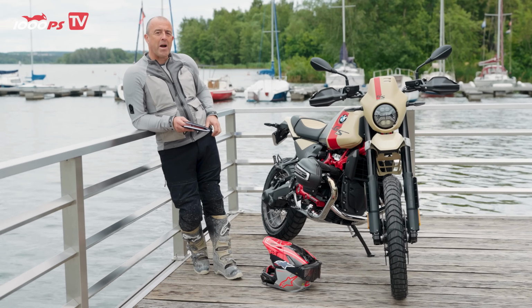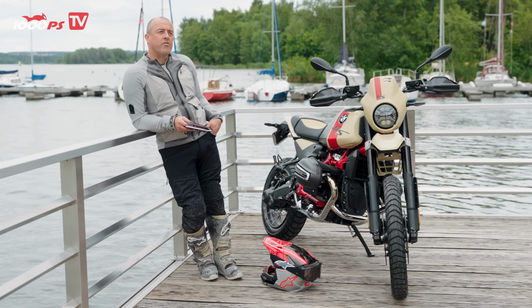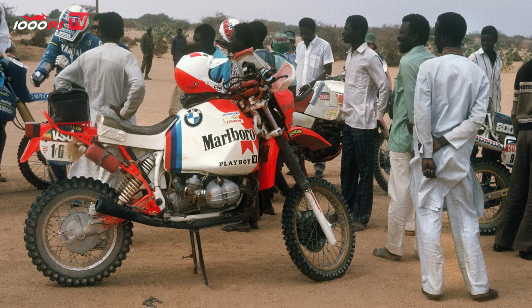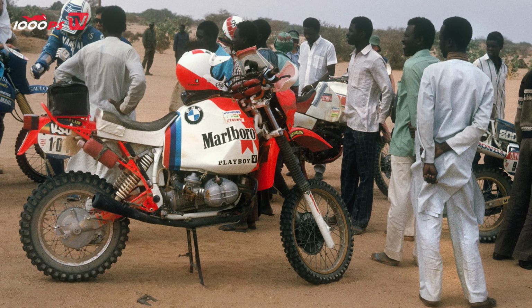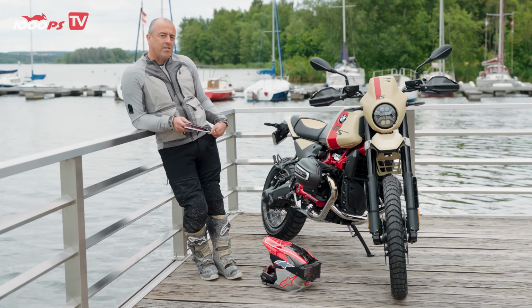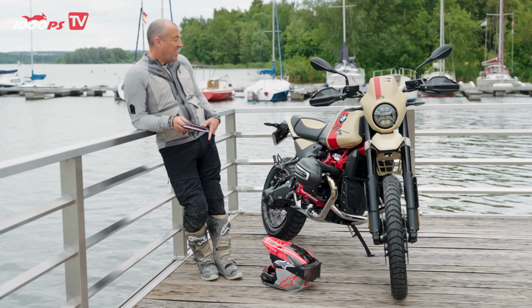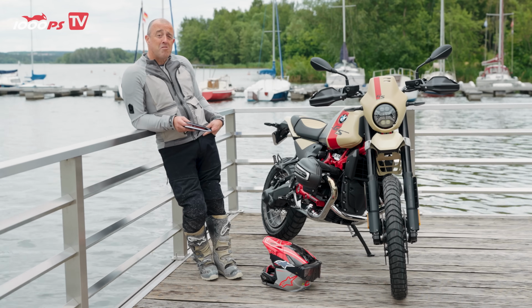Because this is a throwback to the original bike, which I think the first designs were in the 70s, launched in the 80s, and was kind of famous for doing amazing stuff at the Dakar. Now, before I get into anything too technical, just take a moment. That is a good looking bike.